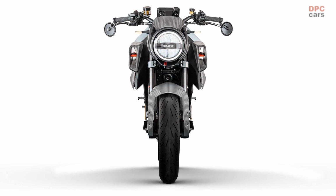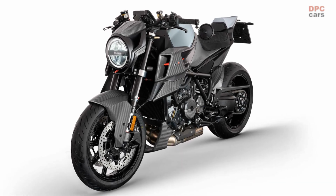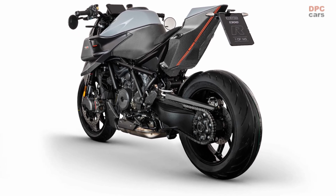In summary, the Brabus 1300R Edition 23 is a testament to the saying, "If it ain't broke, don't fix it," as it retains the powerful engine of the previous model while incorporating a range of tweaks and upgrades to the exterior. With its limited availability and high demand, the Brabus 1300R Edition 23 is sure to be a sought-after addition to any motorcycle enthusiast's collection.